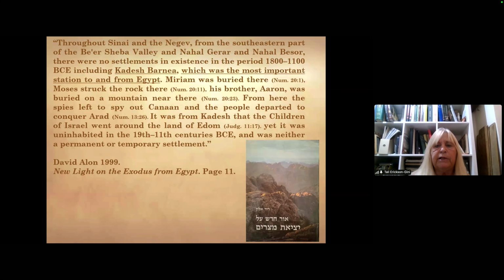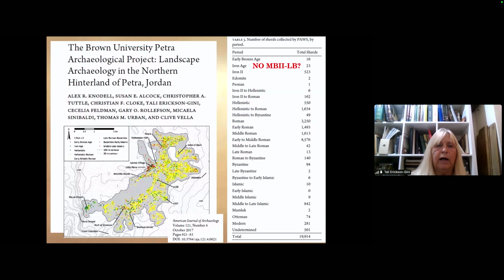And he said it was from Kadesh that the children of Israel went around the land of Edom, yet it was uninhabited in the 19th to 11th centuries BCE and was neither a permanent nor temporary settlement. And this is exactly the case, as I mentioned earlier, found by other surveyors. I should mention as well, we're not just talking about the Negev and North Sinai, we're also talking about southern Jordan. I happen to be part of the team from Brown University that did a 3-year survey of the area of Beta north of Petra. And I worked on the pottery. The same here. We have Early Bronze Age, and then we have a hiatus until we get to the Iron Age period.